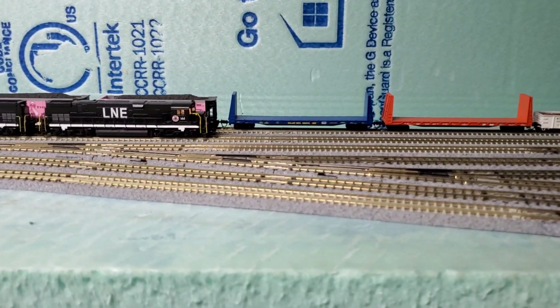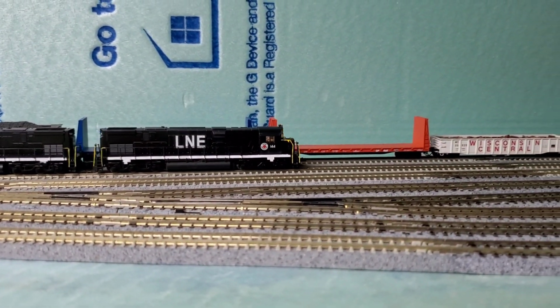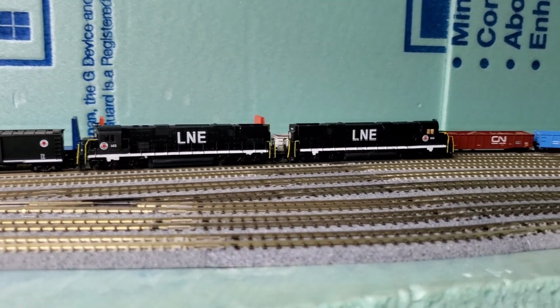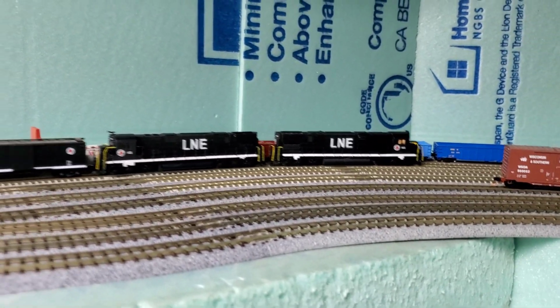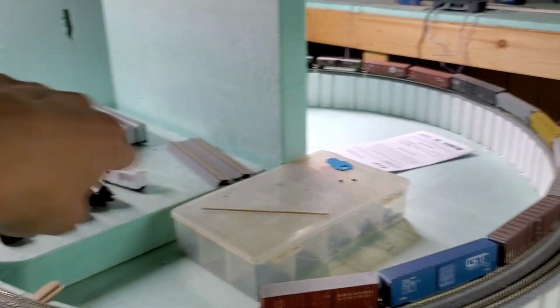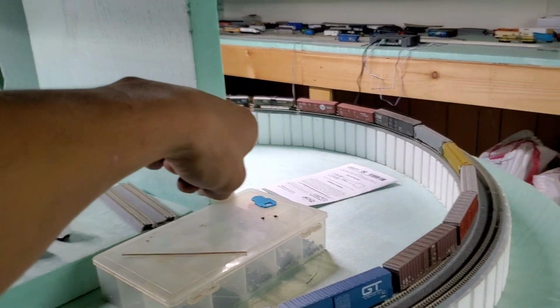I spent most of the night before recording these clips customizing that engine with the fuel tanks and the yellow handrails. I'm so happy I did. I really like how it looks like that. But anyway, getting sidetracked here. Moving along, not much. I want to get the tracks in for this. I don't know what I'm going to do in here, but I think I'm going to put a couple industries on this inside here.